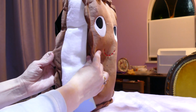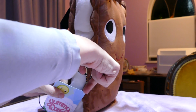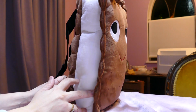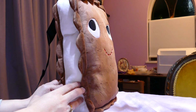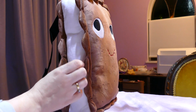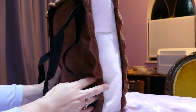Let's turn him around. Here is his tag, Yummy World. And oh, there's stuff in here. So we're going to look at that afterwards. So he has his beautiful ice cream marshmallow in here. I wonder whether he's an Eskimo pie. Whatever he is, he looks delicious. An Eskimo pie is two wafers, whether they be strawberry or chocolate, with ice cream squished in the middle. But I think he's a s'mores with two crackers and a marshmallow squished in the middle.